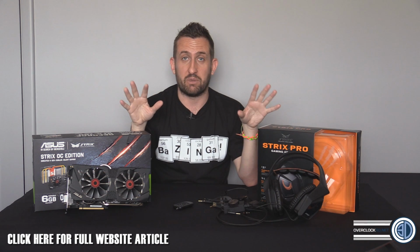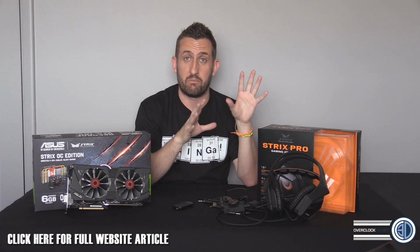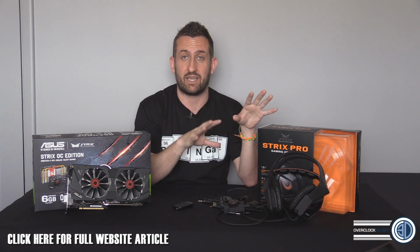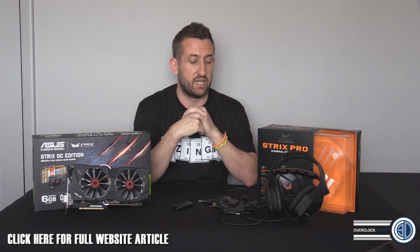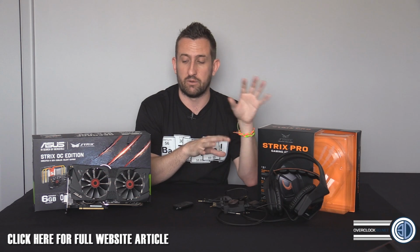I actually think this could be quite good going forward. It's going to be nice to see some new peripherals coming through. Peripherals is a big thing for Asus. So I would assume that we're going to be seeing Strix mice and keyboards in the not too distant future. I think it would be silly just to make it all about audio, but I'm pretty sure that we will.